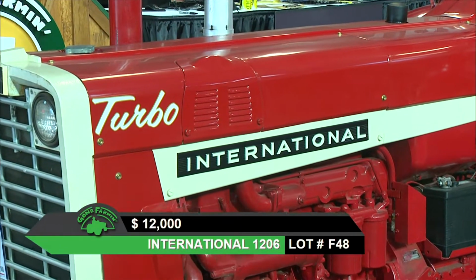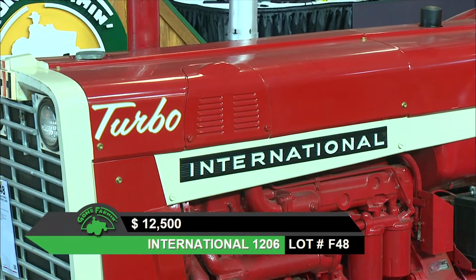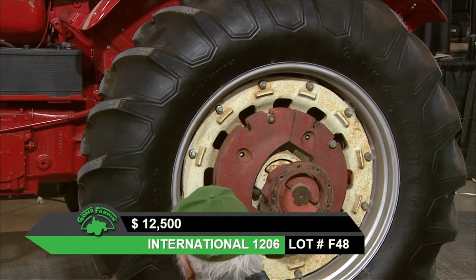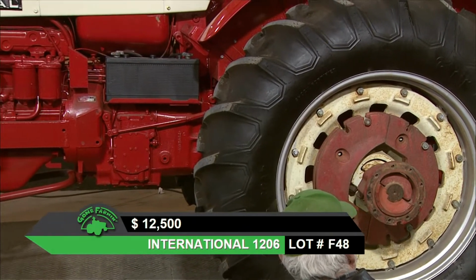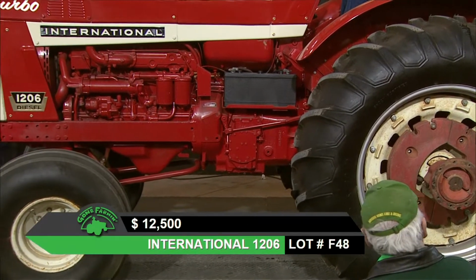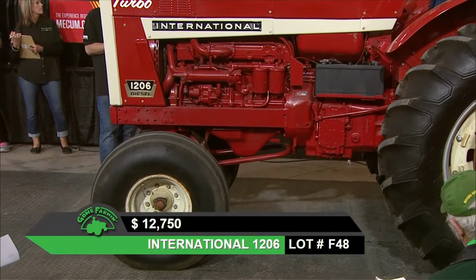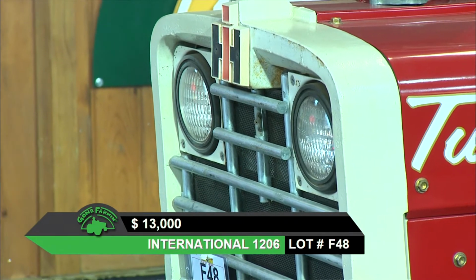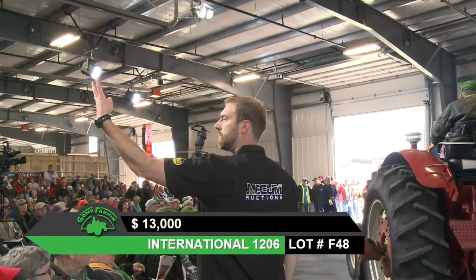And a great shot of that International logo, of course, with the turbo right across the hood. That famous red and white scheme. Sitting at the 12,750 mark right now. And you look at that front grille, it's kind of an iconic look with those headlights mounted right in there, and then that bar grille.